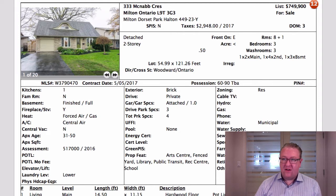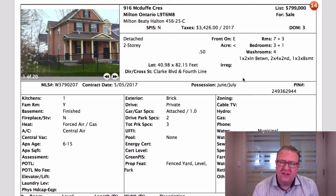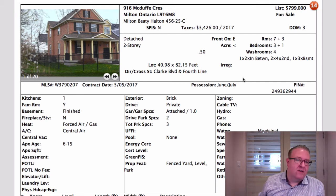They are taking offers on Wednesday, May 10th at 7:30. So 960 Macduff. Here's the thing. They bought this home last year, August of last year, and I looked and I went, really? Like, that seems really high to me. And then obviously 2017 took over, and now it's $799. It's not such a bad deal. They're holding back on offers on this one.